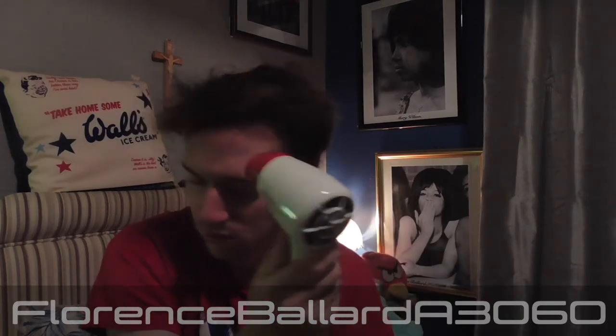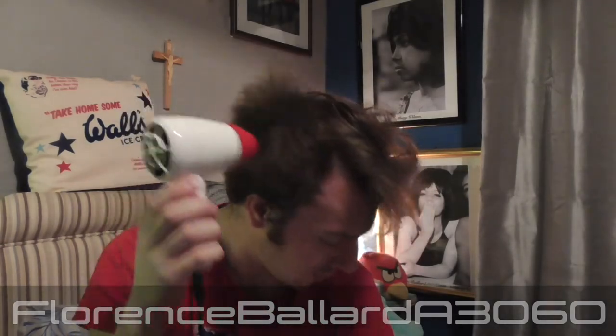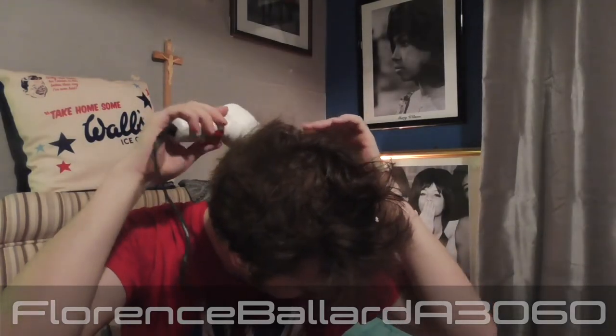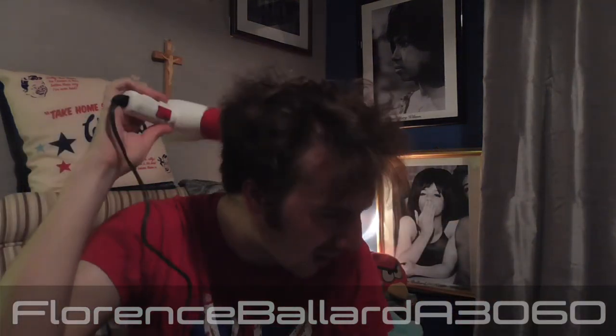Get it away. Some heat coming off that. Bloody hell! That's powerful as hell, though. Just going back down. Even on low heat, that is pretty hot. Blimey, that's warm. That is rated for, I think, 600 watts on the low heat, and 1200, so 1.2 kilowatts, for the high heat.